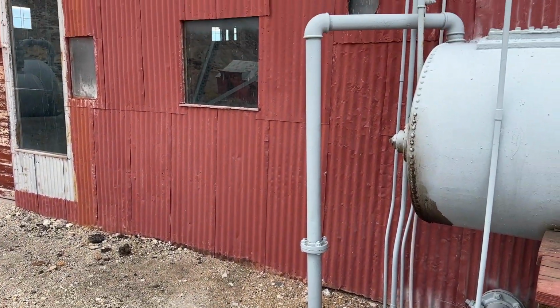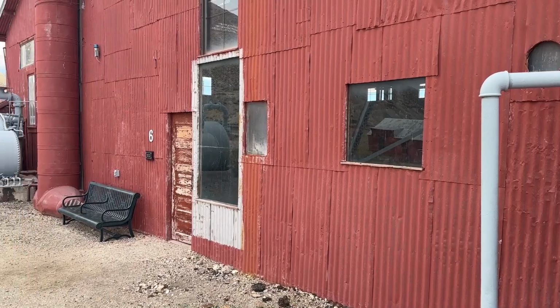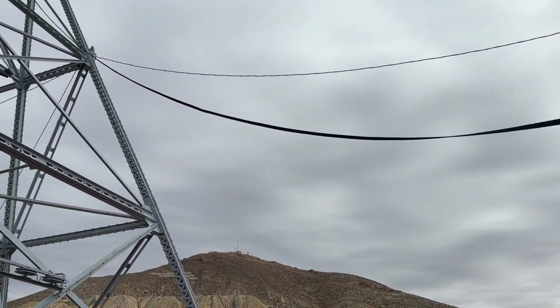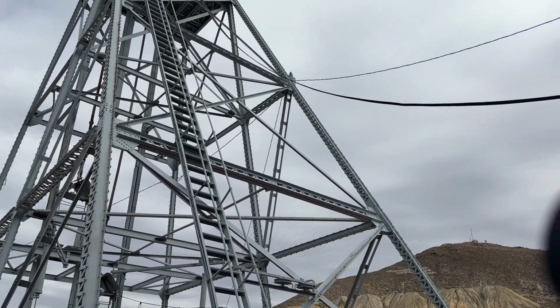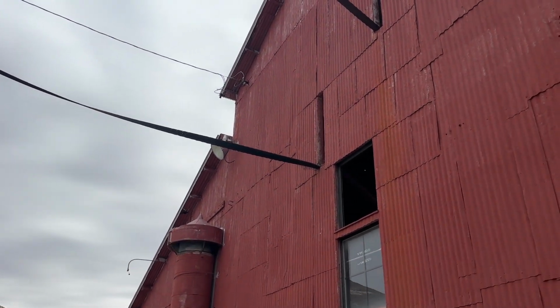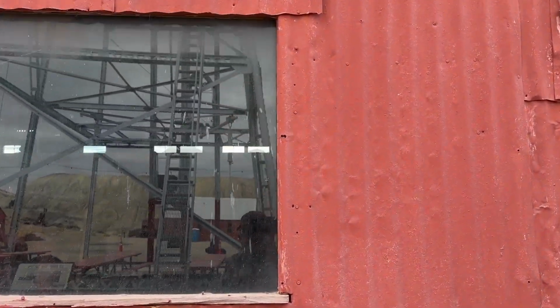This building houses the equipment to hoist this stuff up. And that belt that operates the head frame, the hoist, is actually woven out of steel cable and then coated with rubber or asphalt or something like that. So you can look in here and see some of the equipment. I don't know how well you can see in there, but it's all electric powered, electric motors powering this stuff.